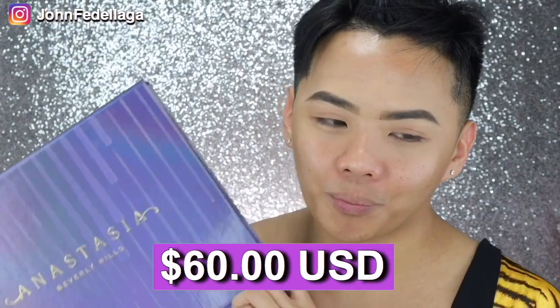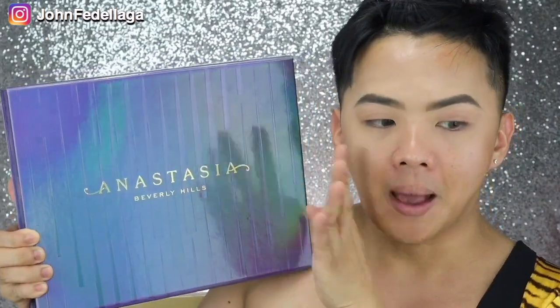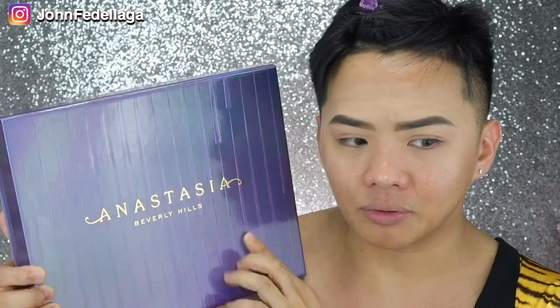Okay, so now let's open it. Like what I mentioned earlier, there is a primer right here. And the PR box is really cute. May mga lines, ineme, and then medyo holographic yung eksena niya. If you guys would notice the color change, I think that's the holographic thing. And there is an Anastasia Beverly Hills na brand name sa unahan. But at the back, it's just plain.